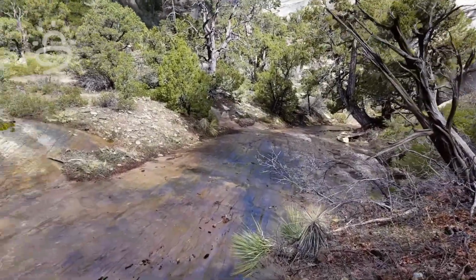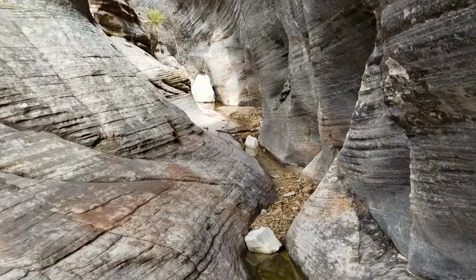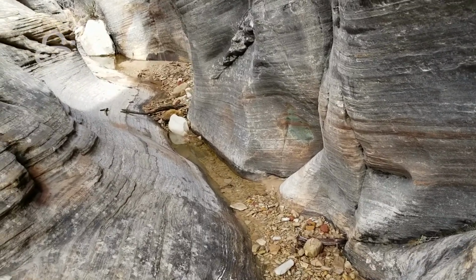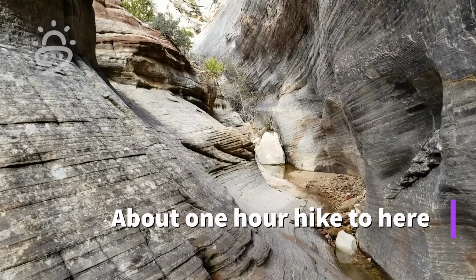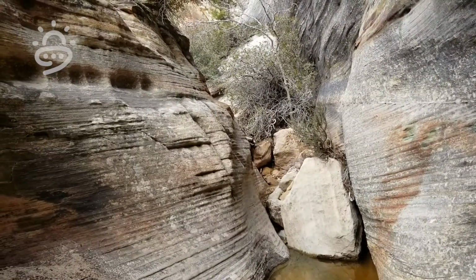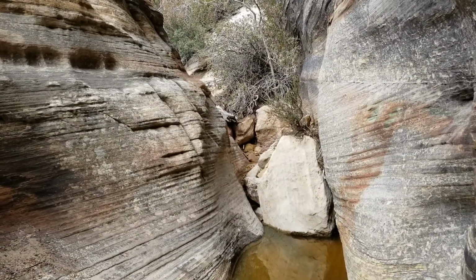If we go a little bit further, there's a slot canyon. And here is our narrow slot. This little canyon starts to get clogged with debris, and the canyon itself is going to close off. This is the end of our adventure for today, and it was superb.